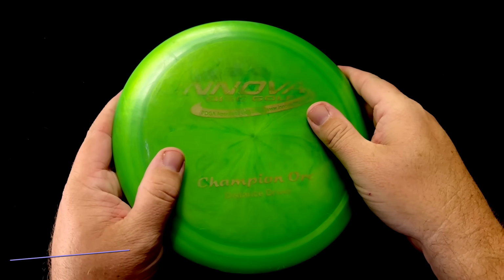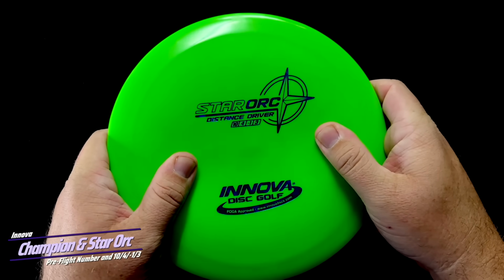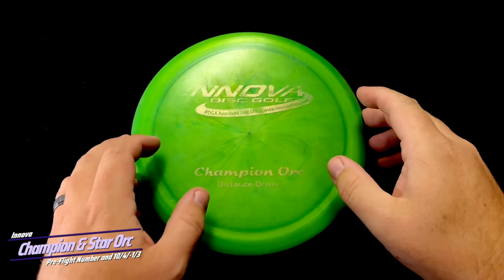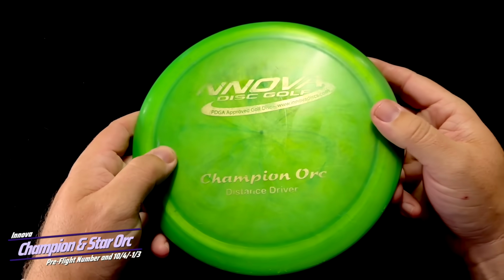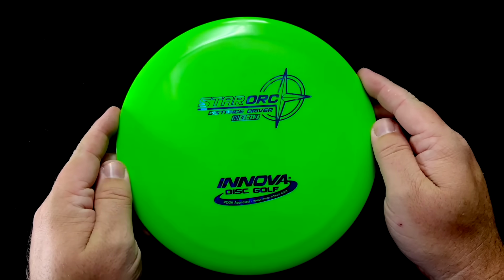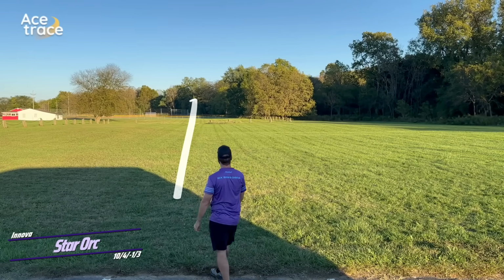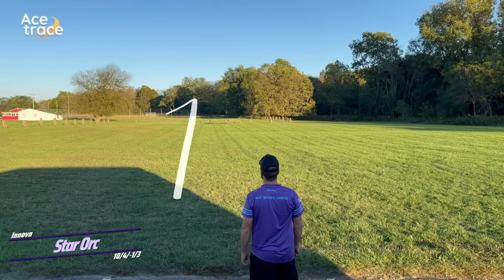So we'll be comparing the old gummy Champion Orc to this new Star Orc, mainly because I couldn't find a Champion one, but also because this old Champion feels a lot more like Star or G-Star than modern Champion. And what's perhaps more interesting than how different the plastic feels is how different it flies. The Star Orc from Hyzer doesn't turn at all. It just pushes straight and gets a pretty decent fade.